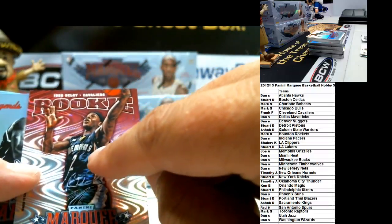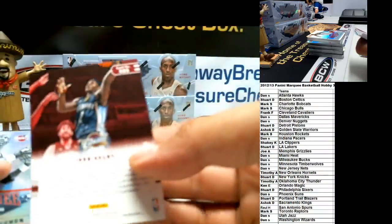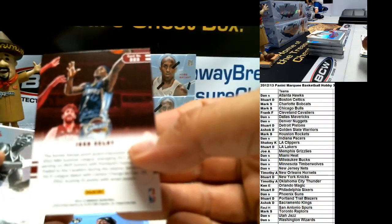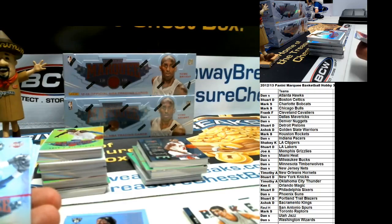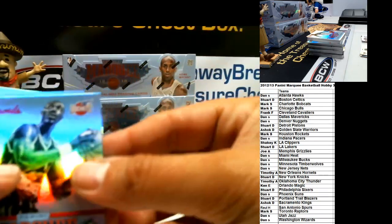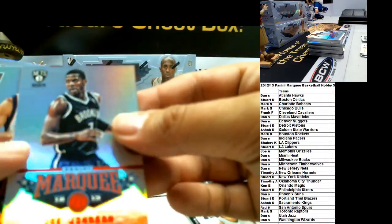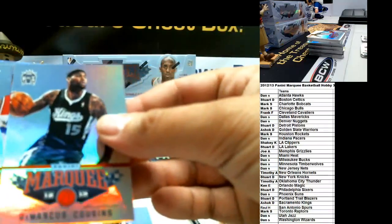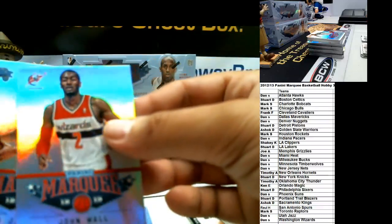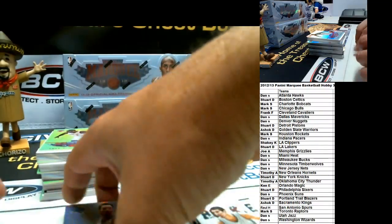Yeah, it's dressed in a Grizzlies uniform, but on top it says the Cavs. And on the back it says the Cavs. This was one of my rules in the beginning. This goes to the Cavs. For the Rockets, Hakeem Olajuwon, Joe Johnson for the Nets, Scola for the Suns, Cousins for the Kings, John Wall for the Wizards, and Redick for the Magic.